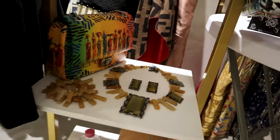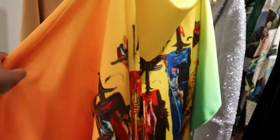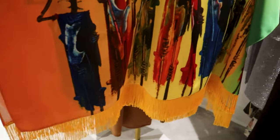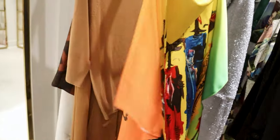So yeah, this is the new poncho. And they are loving these also.